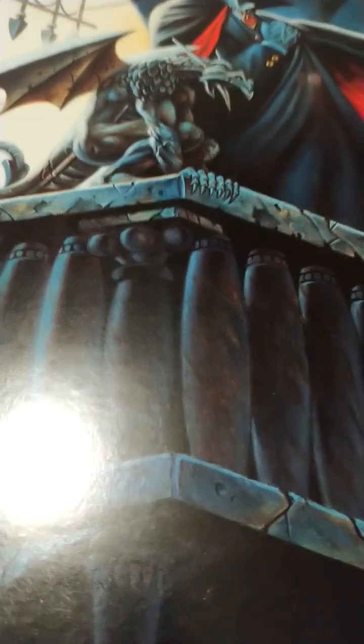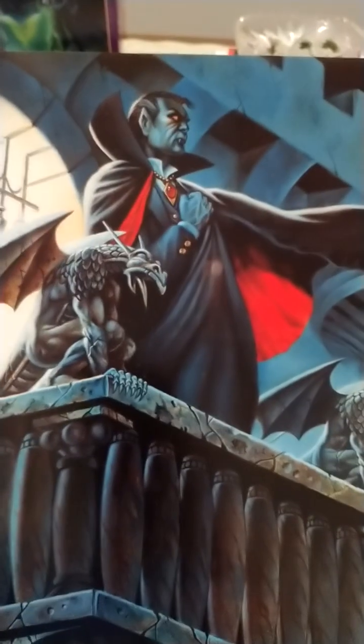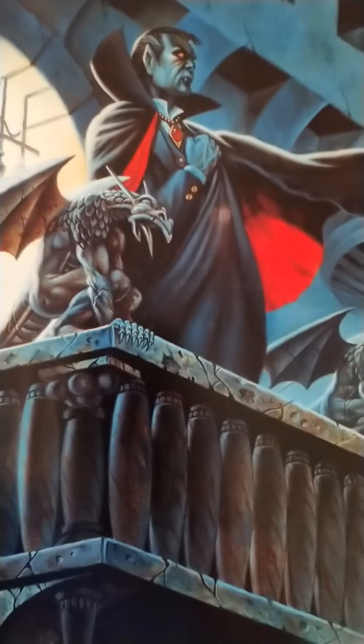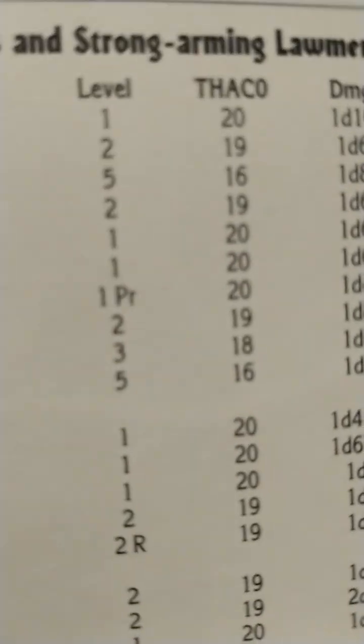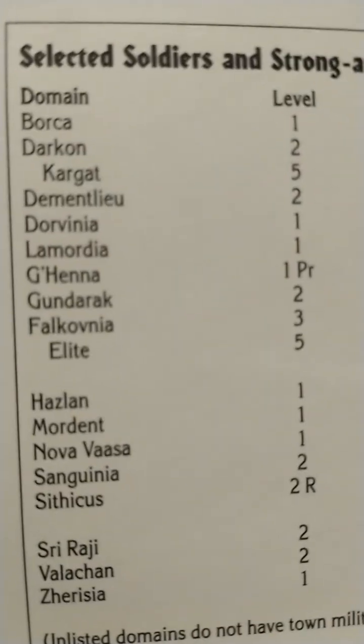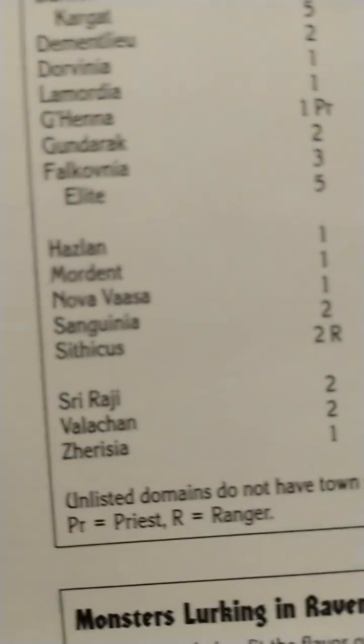Just loads of more and more castles and temples here. Whoever drew the maps, or rather the pictures of these, really good. And then finally, you've got the original image of Ravenloft, the very first module. I think it was I6. You've got monsters and militia up top here with soldiers, strong arming lawmen.